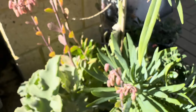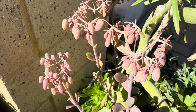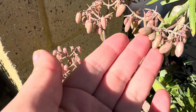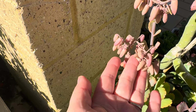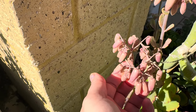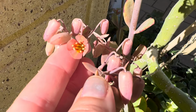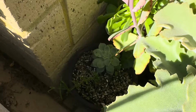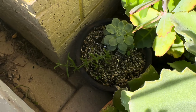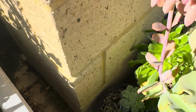So pretty. And then these I think are other kalanchoes also flowering. I don't know if these, oh yep, they do. Here's one. Ooh, don't fall off. Yeah, so they open up into those little bells. It's another little pigface down there. They're all different varieties. They've got pink, yellow, and red.